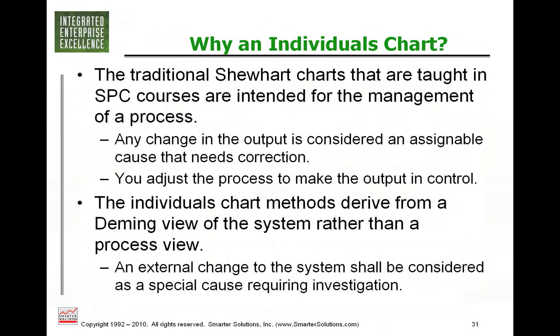It's more of a Deming view, or I would call it a system control chart rather than a process control chart, because the control limits are now a function of the difference between sequential points, which is not short-term. It may not be long-term, but it's more mid-term or between-point variability. Your limits seem to be a bit wider, but you're probably making the right assumption for the business.